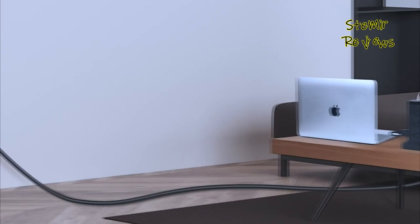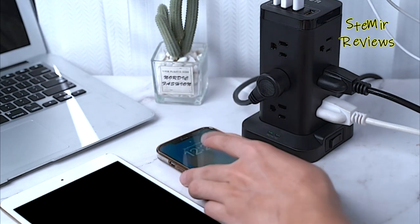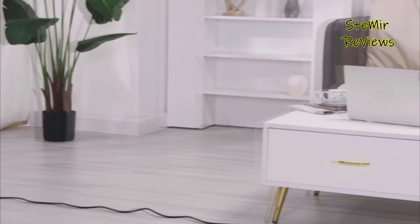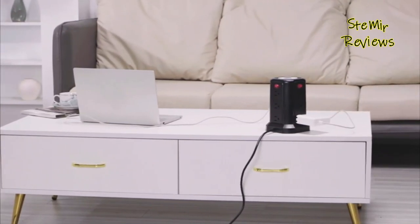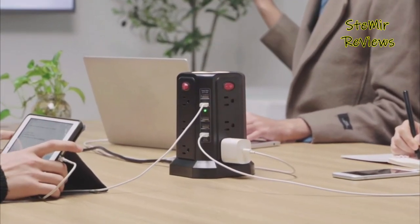voltage fluctuations. Some models come with USB ports, allowing convenient charging of your portable devices. The space-saving design makes them ideal for homes, offices, or any area where multiple gadgets need to be powered. Power strip towers are gaining popularity due to their efficiency, ease of use, and clutter-reducing capabilities, making them a must-have accessory for any tech enthusiast.